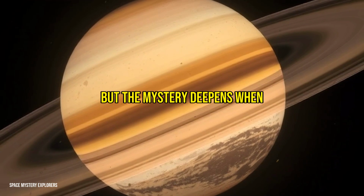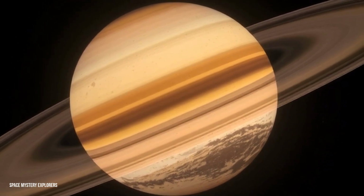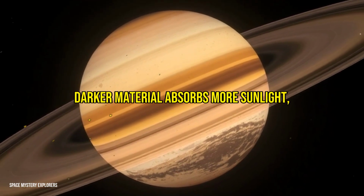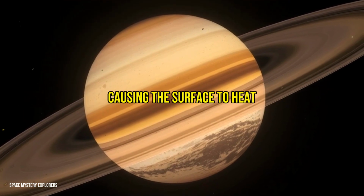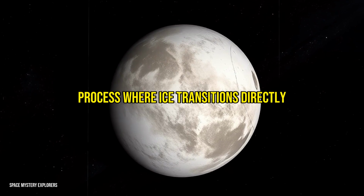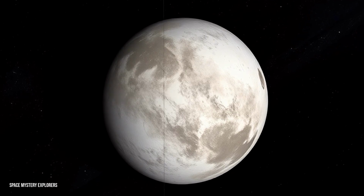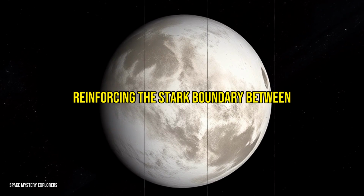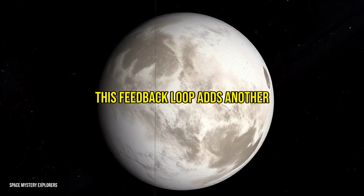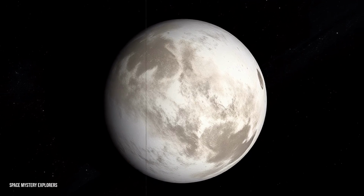But the mystery deepens when we consider how Iapetus' own surface processes might enhance this contrast. Some scientists propose that the darker material absorbs more sunlight, causing the surface to heat up and triggering sublimation, a process where ice transitions directly into vapor. This would leave behind even more of the dark material, reinforcing the stark boundary between the light and dark regions. This feedback loop adds another layer of complexity to an already enigmatic moon.